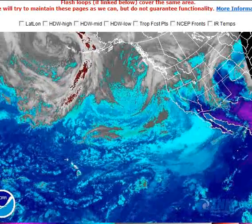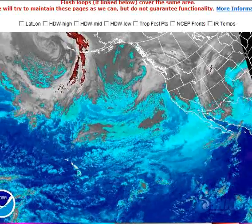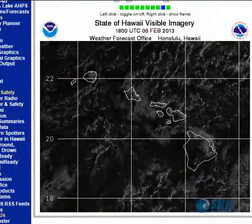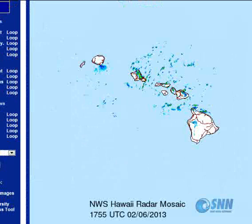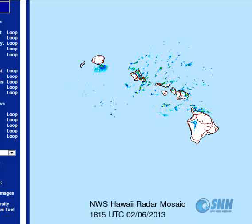Here we go. We'll drill down. Tell you again, highs upper 70s, lows upper 60s, but of course Wahiawa is a lot cooler. Man, was it wet this morning, but it's still good to hop in the water and get wet. There's the rain that's spilling over to the leeward side and upstream of us.